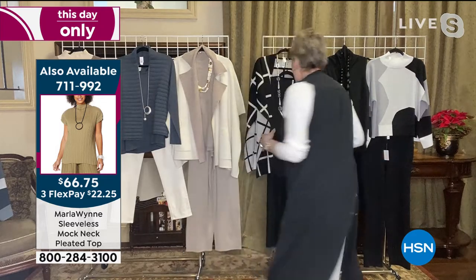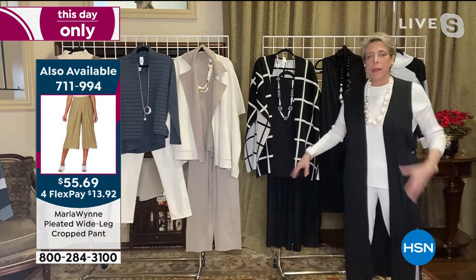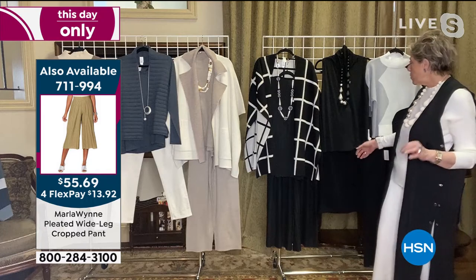It moves with you. And then you can start adding pieces with it, right? So you can wear it just like this. You can add it back to a summer weight, lighter pant. You can wear it with sweater knit the way I am. And I love the way it looks with the skirt. It's a really great look.